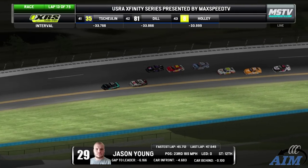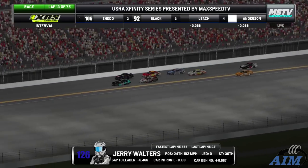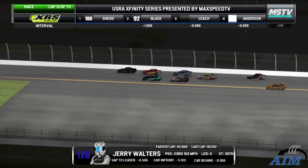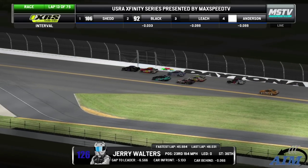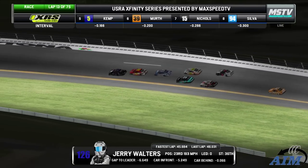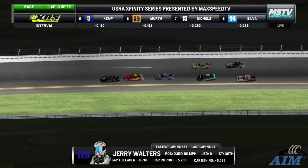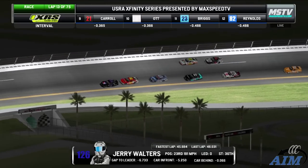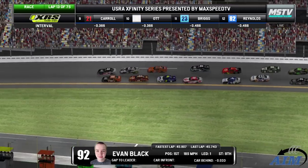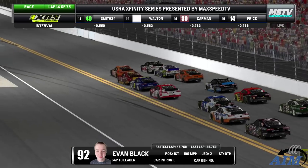But here comes a full head of steam. Look at these guys powering by on the outside. Jerry Walters bringing them. Wow, look at that move. They just powered right around Jason Young. Nice racing, guys. Very nice racing. Lots of respect going on out there. Evan Black has led one lap. That makes two. Looking to try to get a win here tonight, I'm sure.